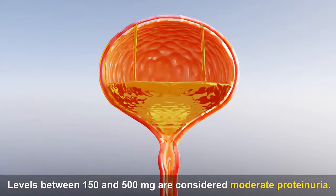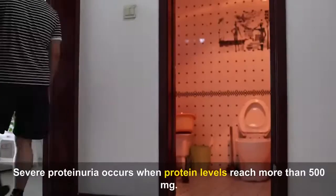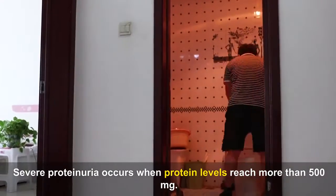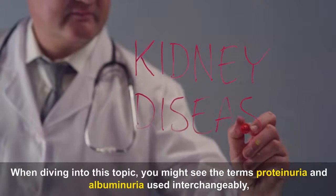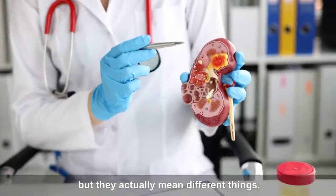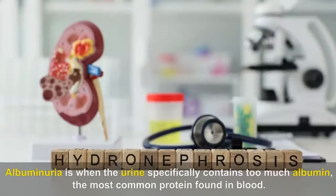Levels between 150 and 500 milligrams are considered moderate proteinuria. Severe proteinuria occurs when protein levels reach more than 500 milligrams. When diving into this topic, you might see the terms proteinuria and albuminuria used interchangeably, but they actually mean different things. Proteinuria means there is too much protein of any kind in the urine.